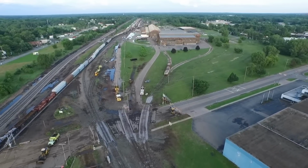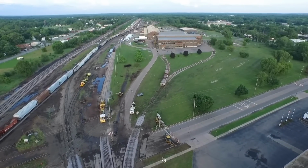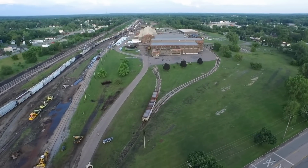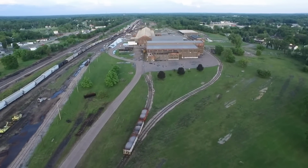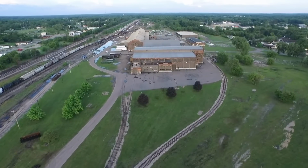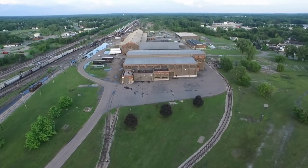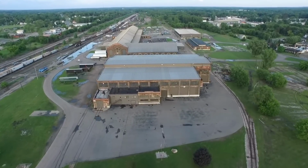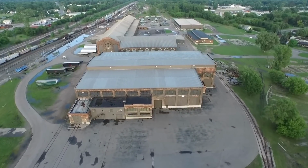Jackson Yard is home to the former Michigan Central Railroad shops. Now owned by Miller Truck and Storage, the shops still stand in 2022. Built in 1872 and designed by master builder Henry H. Gardner, the shops were the Central's main repair facilities in the United States.